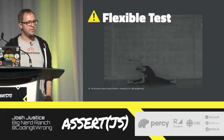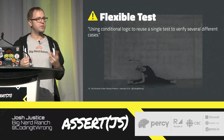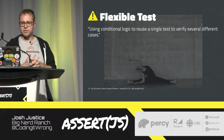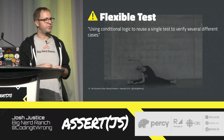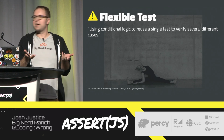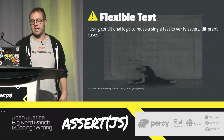So this problem is referred to as the flexible test, that's the warning sign, flexible test. And here's how Gerard defines that. He says, a flexible test is using conditional logic to reuse a single test to verify several different cases. And so these are positive words. This all sounds good, but we've just seen some of the problems that this can cause over time.